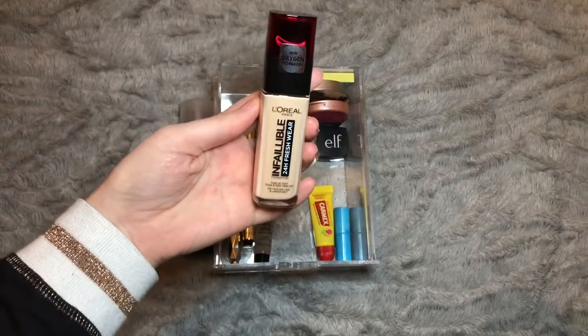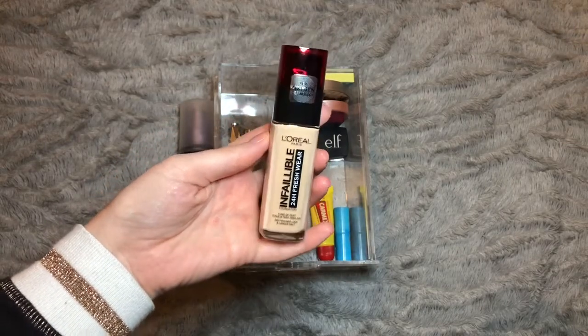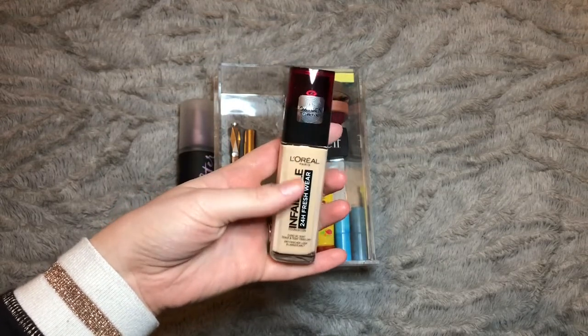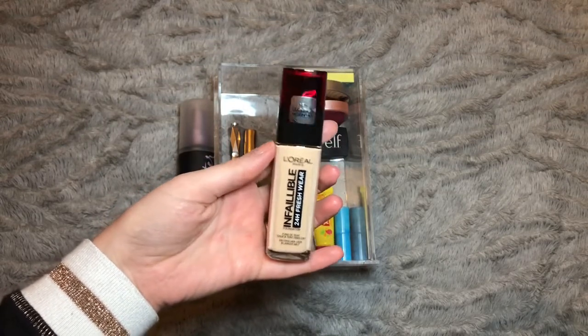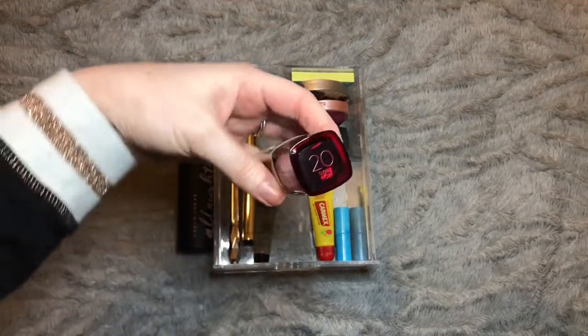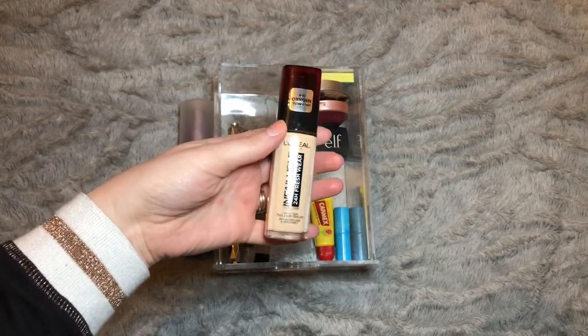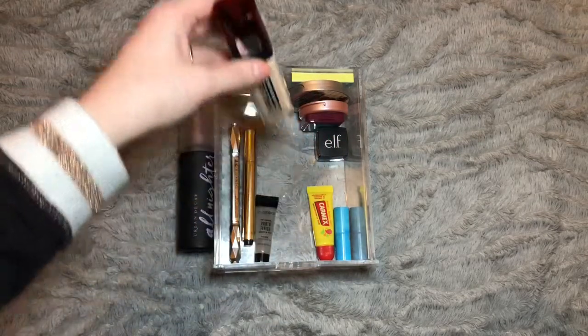I'm going to try this L'Oreal Infallible 24-Hour Fresh Wear Foundation. I've heard great things about this. It's supposed to be a more natural look foundation, which is the exact look that I go for. I have gone for the shade 20 Ivory, as that's what I tend to be in most foundations, so excited to give this one a go.